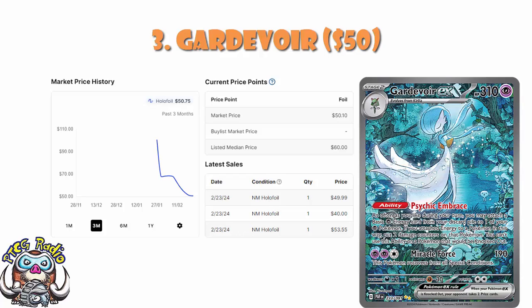I mean, right now, TCG Player have got it listed as a $50 card. And I'm not buying that. I don't think it's a $50 card. I think it's nearer to 40. Now, one of the recent sales is 40. The other two are 50 and 54. So, it's still hanging on in there. But I'm imagining this one is just going to keep falling.